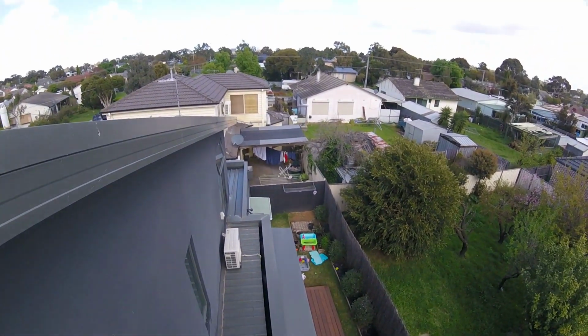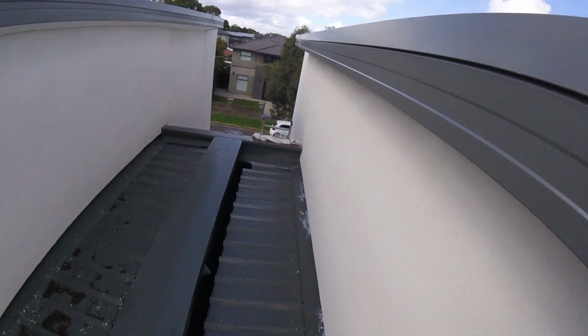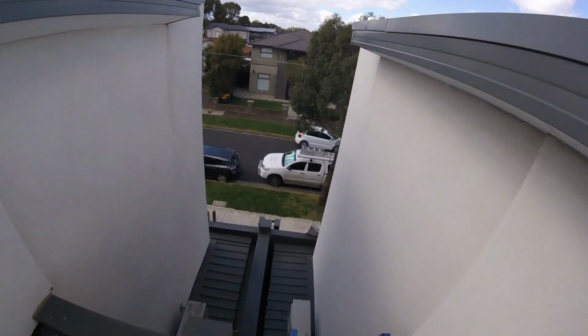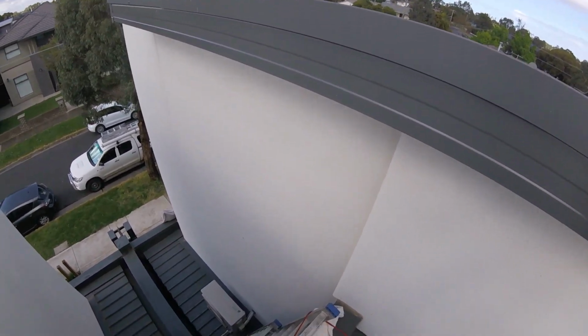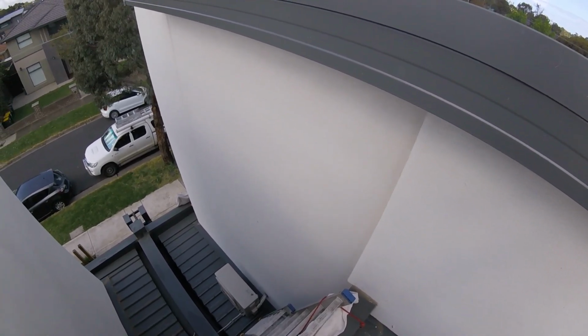If we can help you with this, then certainly stay in touch, and don't forget, if you haven't seen it already, have a look at our solar bird proofing option as well, because that is also another big issue in Melbourne, is the pigeons and other birds nesting underneath solar panels as a way to raise their young.